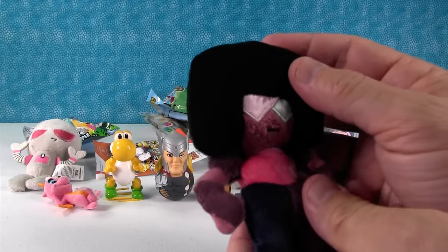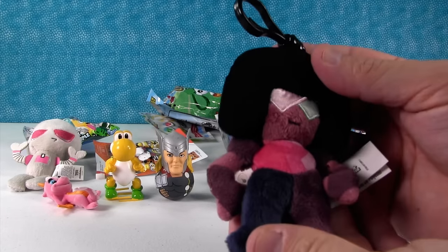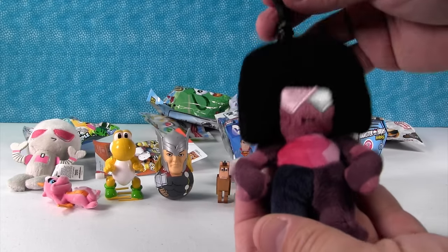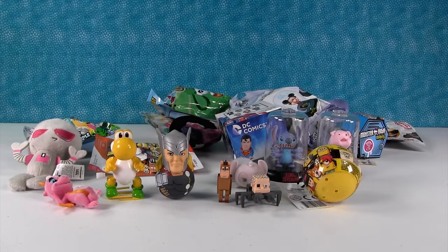We got Garnet. Very cute. Her hair's like so plushy. So soft. Those are neat. They seem really big to be in that box. It is a nice size plush. It's really nice. Okay, your turn.